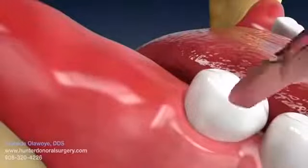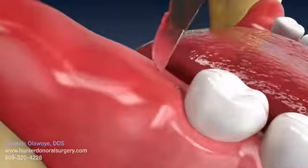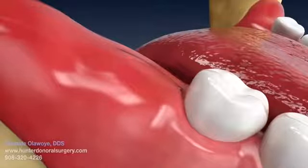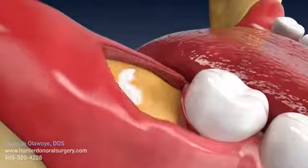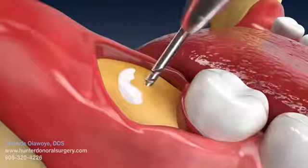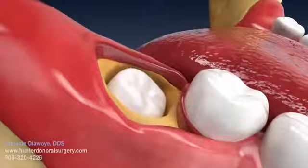With a scalpel blade, an incision is made in the gum margin around the second molar tooth. This is continued behind tangentially and the gum tissue peeled off or retracted to expose the underlying jawbone. The wisdom tooth is then uncovered using a burr and a surgical motor.